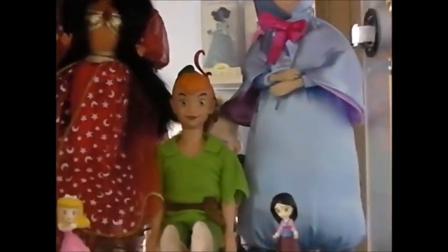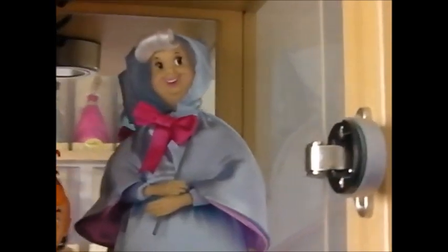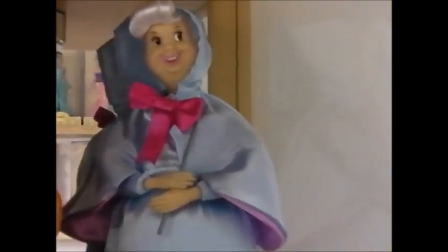Okay, so it's taken me ages to sort this out. So let's open up cabinet number 1. We have Arabian Nights Jasmine and the old flying Peter Pan from Mattel and the new fairy godmother from the Disney Store. And we just have a couple of little figurines there.